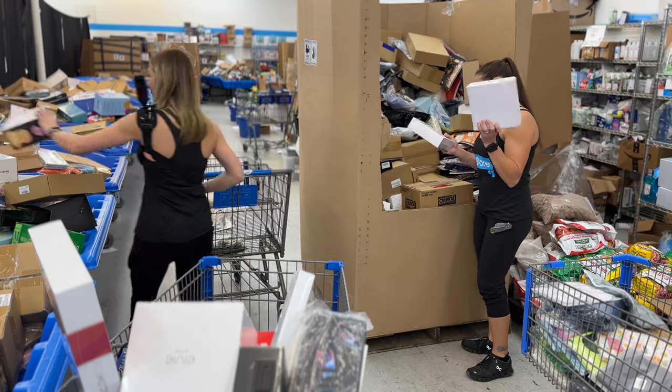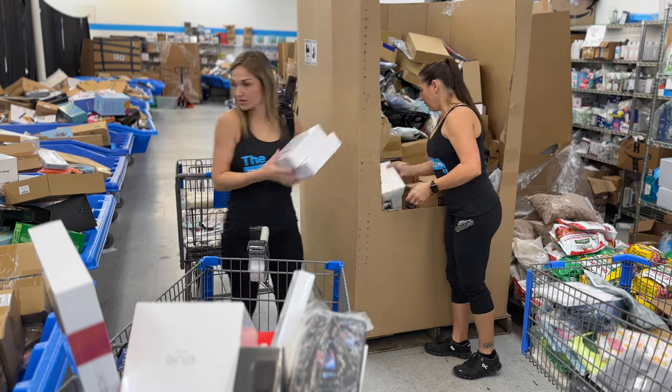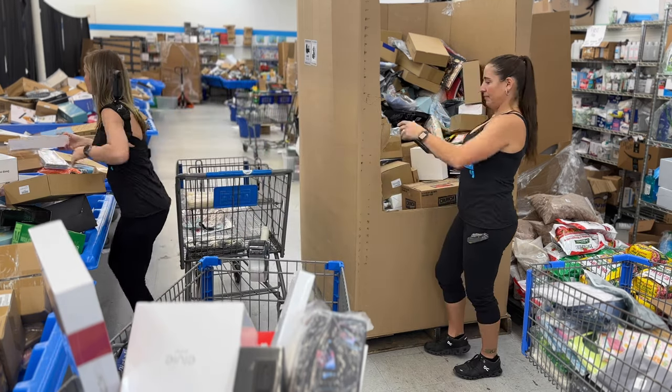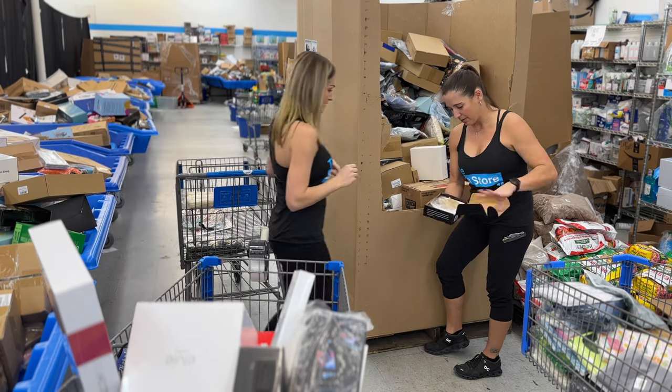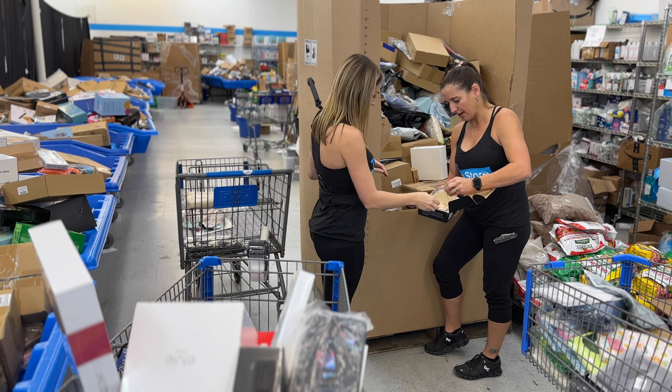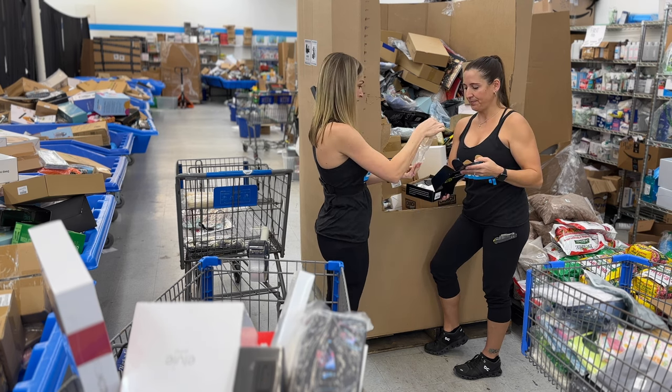A unicorn. A puck light with a wireless remote. Cool. Creative 3D visualization lamp. Oh, another Halloween. Yeah, so this is a Halloween one. Just stick it in there and it lights it up.